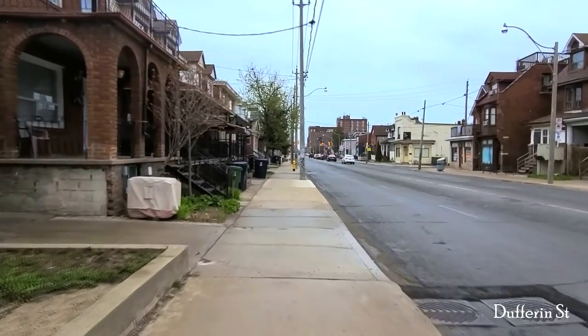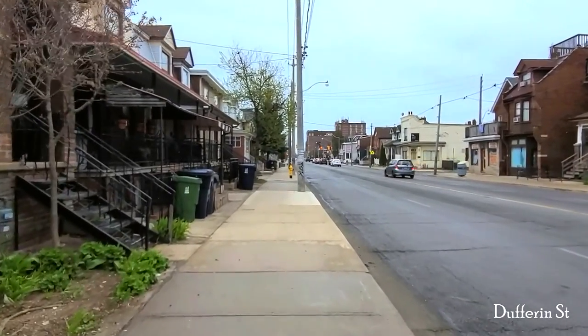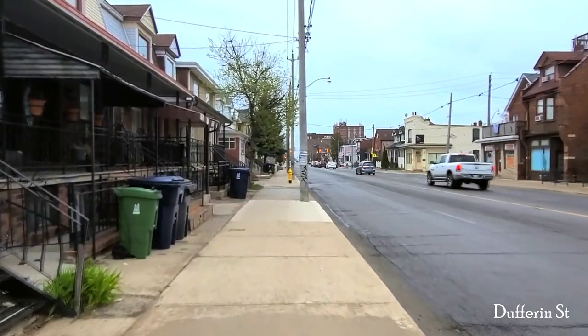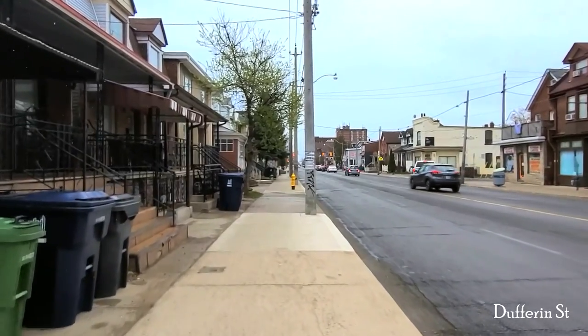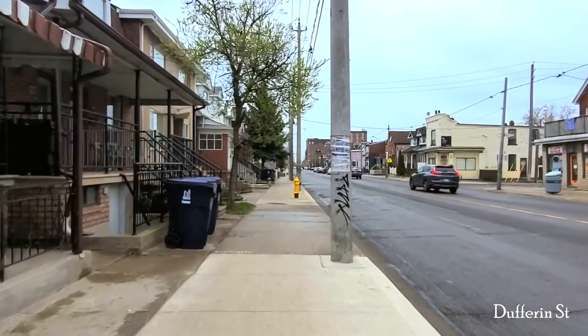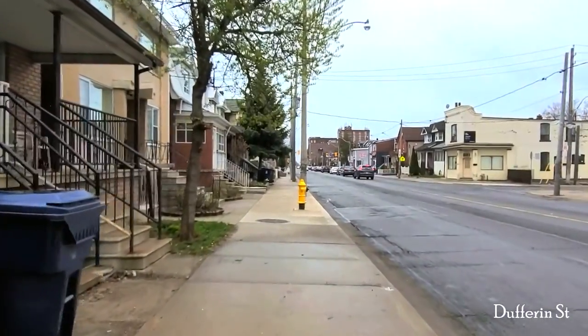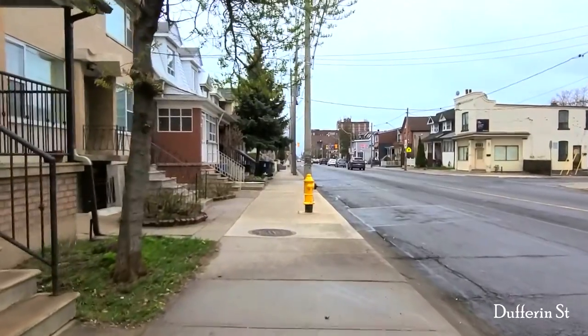So we're walking from Dufferin and Dewpoint Street intersection. We're walking south towards the waterfront. I will soon be at Dufferin and Bloor intersection.